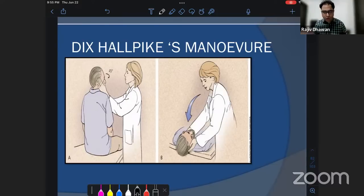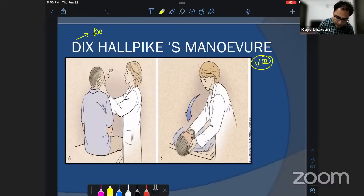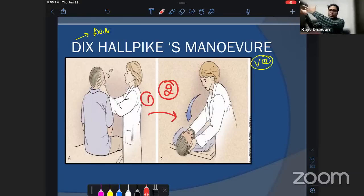It's a very famous question, and this is the visual question of your paper. How to remember: D for Dix, D for double, two pictures. One is sitting position, then lying down. The moment you bring the patient's head down, there is vertigo and nystagmus also starts coming in the eye. This is the diagnostic test of BPPV.